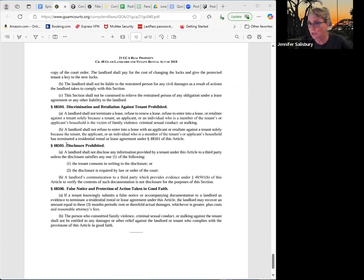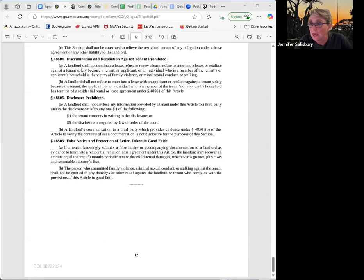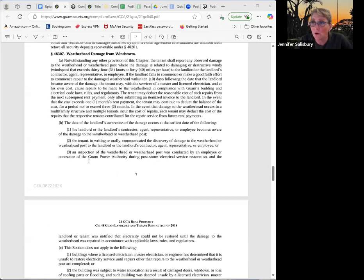Also, it talks about disclosure. Disclosure prohibited. A landlord should not disclose any information provided by a tenant to a third party unless they consent to it, right? So there's a confidentiality. I've seen confidentiality bits on here. Okay, and that's it. There isn't a whole lot to this.